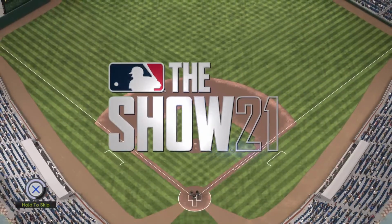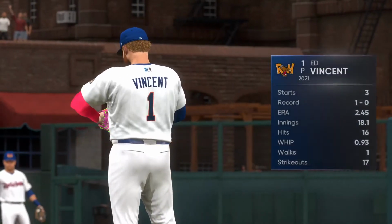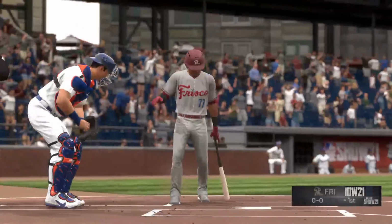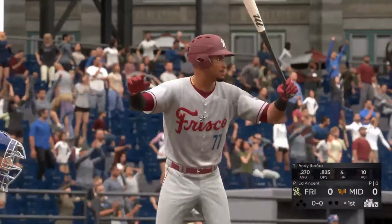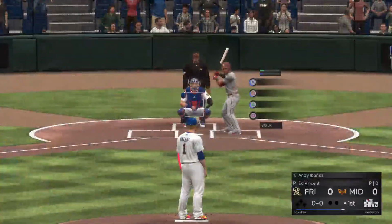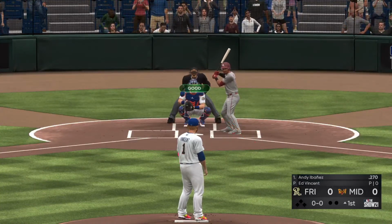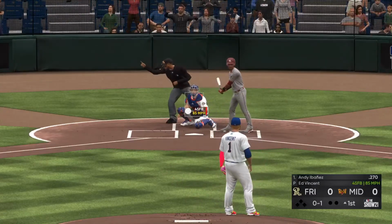Welcome to MLB The Show and this presentation. Eduardo Vincent, the California-born right-hander, is on the mound. What's your take on him, Dan? Hey, one of the things this guy does really well, neutralize the left-handed hitters. On the season, lefties are hitting under 250 against this guy, so whatever he's doing against lefties, it certainly works.